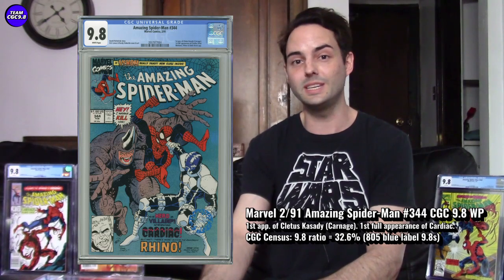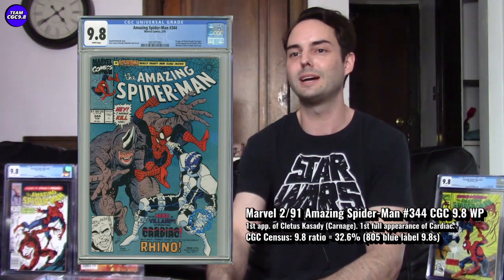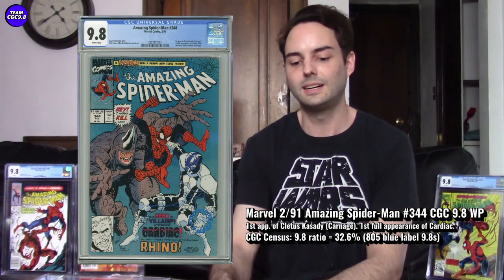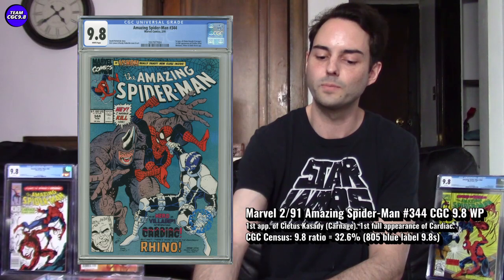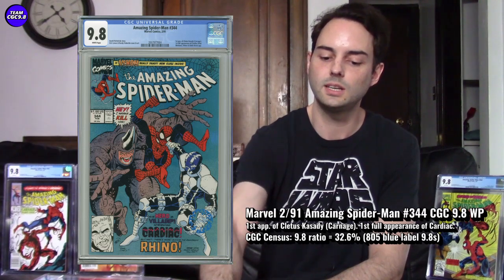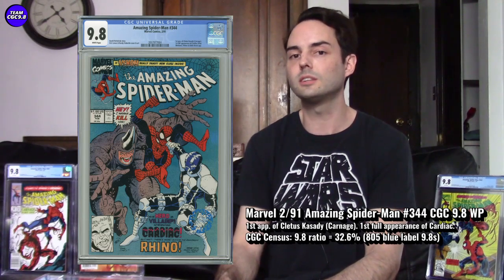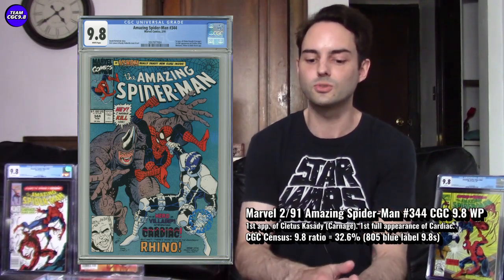This one was one you could have got for the sort of 125 to 150 range like a year ago about. So it's trending decently. There's 805 9.8s in the blue label. 32.6% of all graded copies are CGC 9.8. So looking at those prices, there was one maybe a couple weeks ago for $350 that had sold, and I saw another one sell recently for $415.